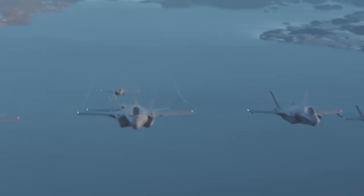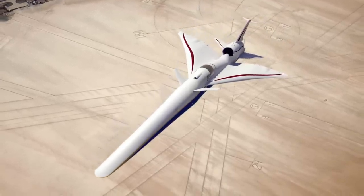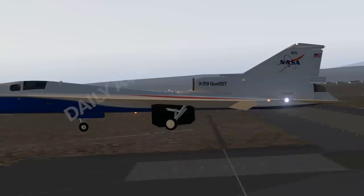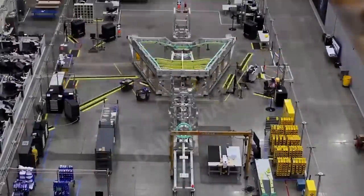So, the X-59 QueSST is a big step forward in the global aircraft industry. The new aircraft has not yet become serial, but is just undergoing flight tests. But even at this stage, it is already considered an outstanding aircraft of 2022.